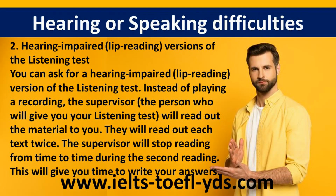2. Hearing impaired, lip reading versions of the listening test. You can ask for a hearing impaired version of the listening test. Instead of playing a recording, the supervisor will read out the material to you. They will read out each text twice. The supervisor will stop reading from time to time during the second reading. This will give you time to write your answers.